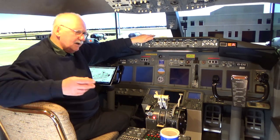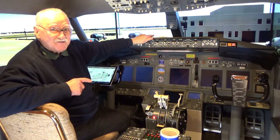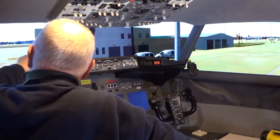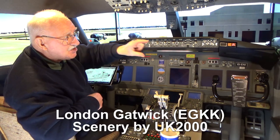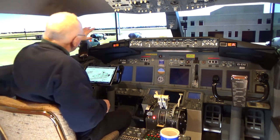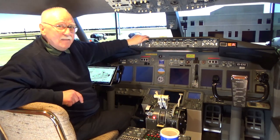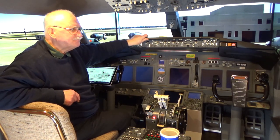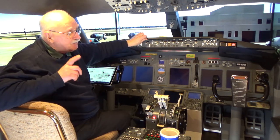Oh, there you are, Zach. Come on in, take your seat, buckle up, and let's get ourselves ready. Now, where are we? We're here at Gatwick Airport. Look at the scenery. Scenery is really detailed. This is UK 2000 scenery. It really is superb. And we've got nice weather for a change. So we may have a nice little run up to Edinburgh. Whether we get a crosswind landing up there, of course, is another matter, but we will see.